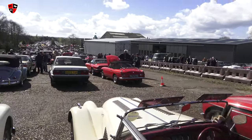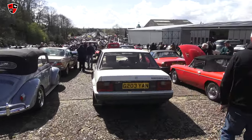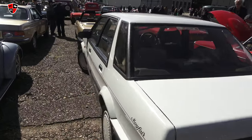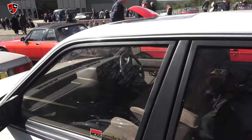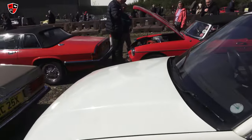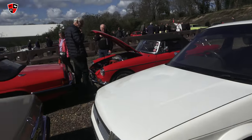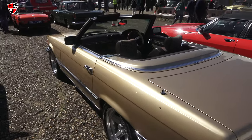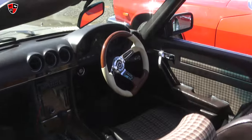Going to have a look at the Montego. Mayfair. Well, Dad had one of these, he used to drive it. It was a Vanden Plas Montego. It was also a 2 litre. It was god awful slow. That's a moody 280, 380, sorry, SL. Just with the most, I'd say, interesting steering wheel.